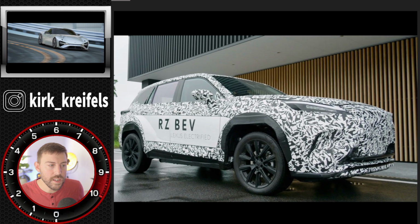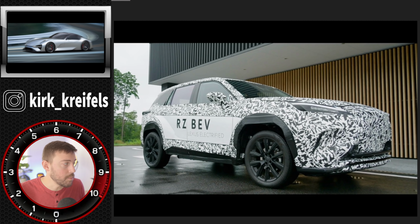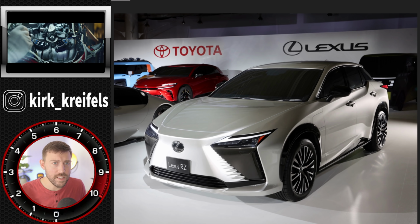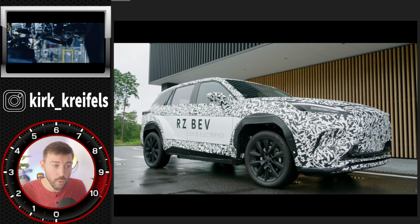This vehicle is definitely an early test mule. This is not the same body as the RZ that was debuted just recently, so that one is production ready. Styling will not change at all from that model. And so what we see in this camouflage version is definitely more ride height.